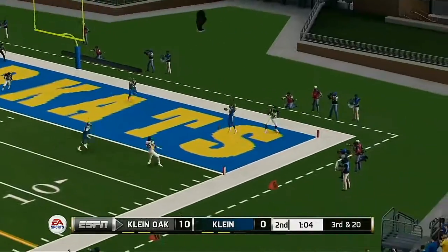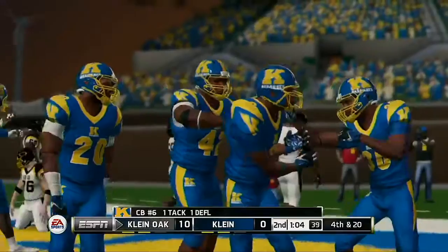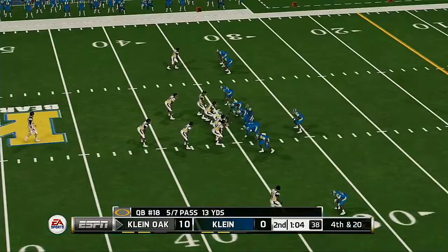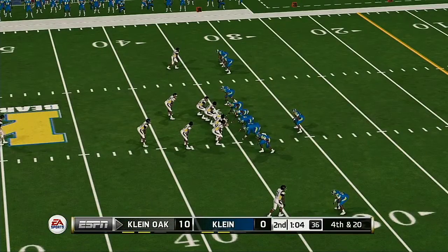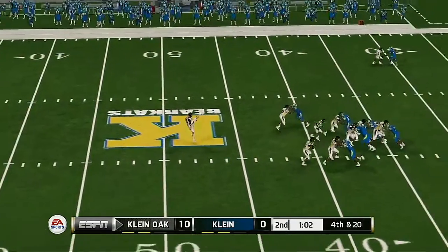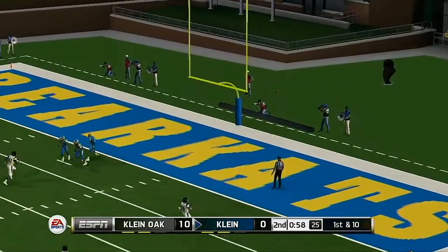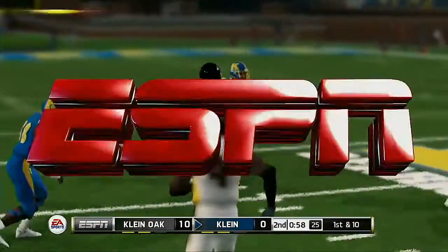And he might want it all here, and does! The defender had it and then dropped it. That makes it fourth and long. Trying to change the field position with his kick. This one's going to be down in the end zone for a touchback.